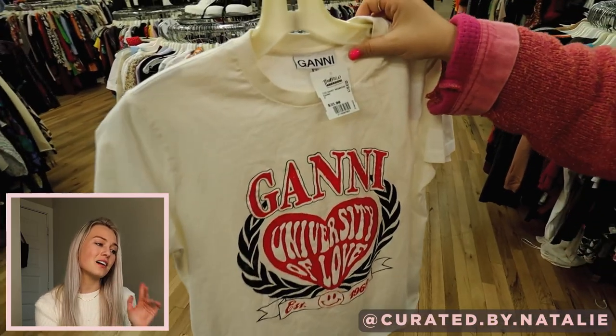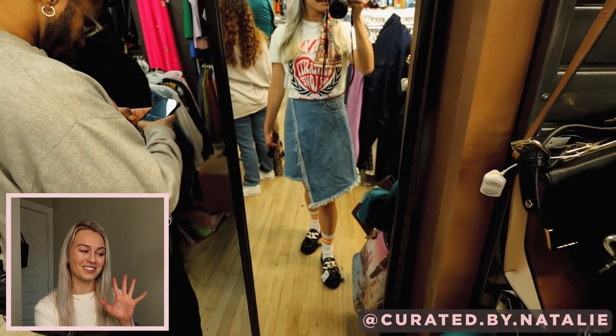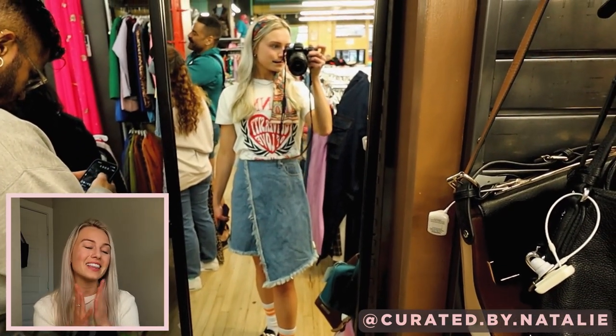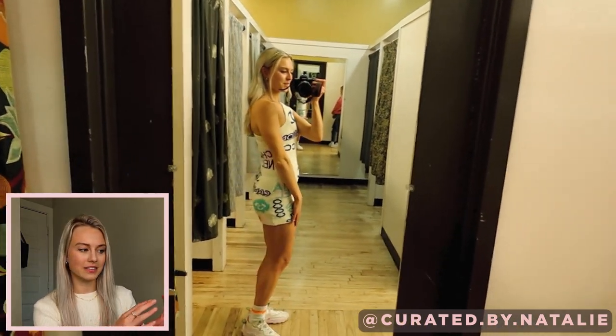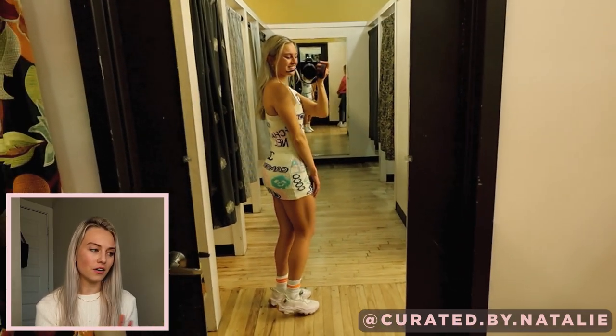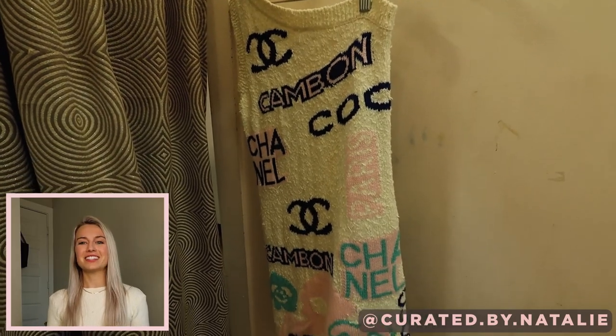And then I saw this Ganni t-shirt. I kind of regret not getting it. It actually fit me really well and made a really cute outfit, but I left it behind. I don't know why. And then this Chanel dress was adorable. It was fake. They disclosed on the tag that it was not authentic, but it was adorable. If it would have been a little bit longer, I feel like it would have been such a cute dress for summer.